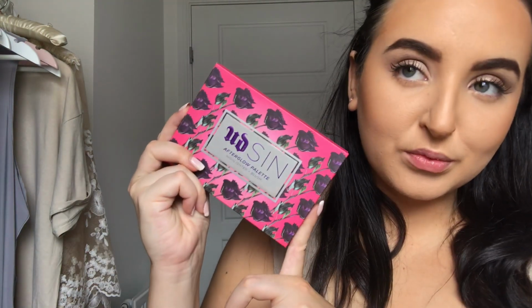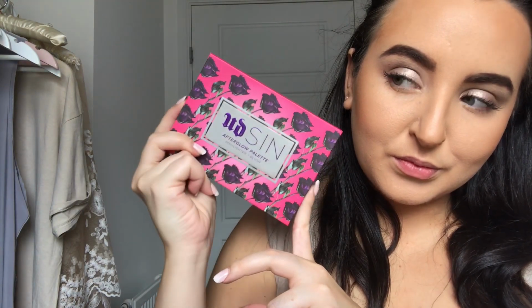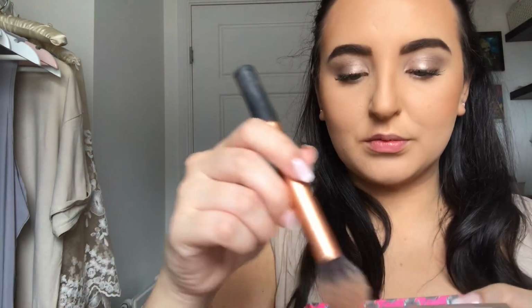Next, I'm going to be using my Urban Decay Sin Palette. This is called the... what does that say? Afterglow Palette. I'm trying to read that back to front there. And I'm using that for a gorgeous highlight, nice shimmer, just to add glow into the face.